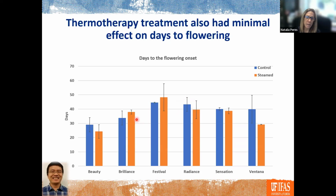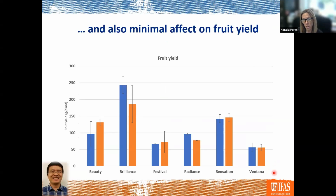And we really found a minimal effect of treating with the steam on the days it took for those plants to flower. There are some exceptions here on Ventana, so again, it might be cultivar dependent, but it is something that smaller growers, if they can treat plants before they plant, could do to reduce the risks. And then finally, yield: we also found a minimal effect on yield. And in fact, some of the cultivars even produced better when they were treated with the steam.